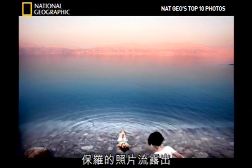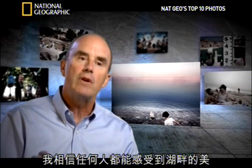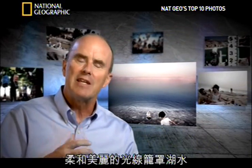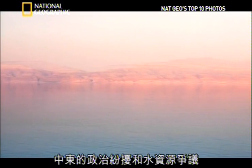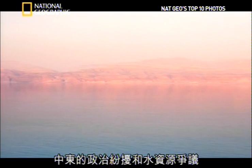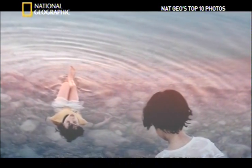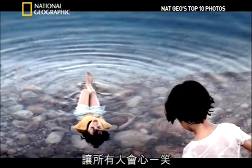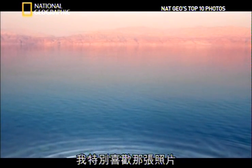Paulo's photograph has this beautiful universal appeal. Everyone, I believe, can relate to the lakeside. It has this beautiful, soft light, and all the politics and all the things that surround water in the Middle East, and it softens it. It softens that story so we can all relate to this wonderful moment with these 2 children at the Dead Sea. I particularly like that picture.